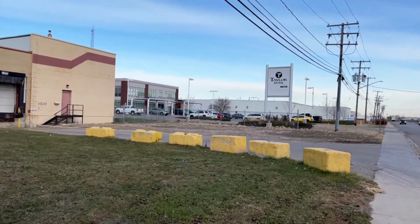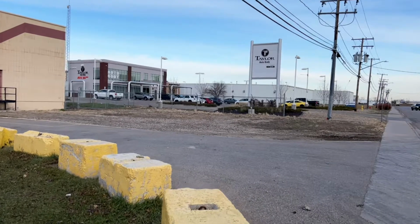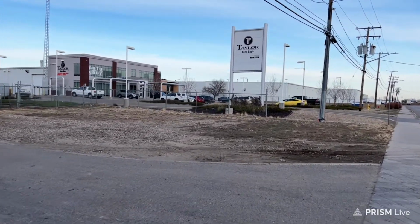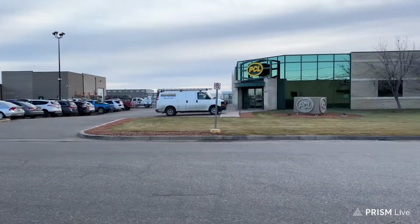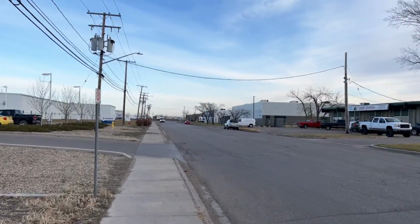But I have been here. Taylor Auto Body. Which car did I bring here once? One of my cars, when it had a bit of work that needed to be done, I remember bringing it here. So I guess I have driven over here once. Twice, I guess. Once to drop it off and once to pick it up. That was years ago. I don't even remember which car that was.